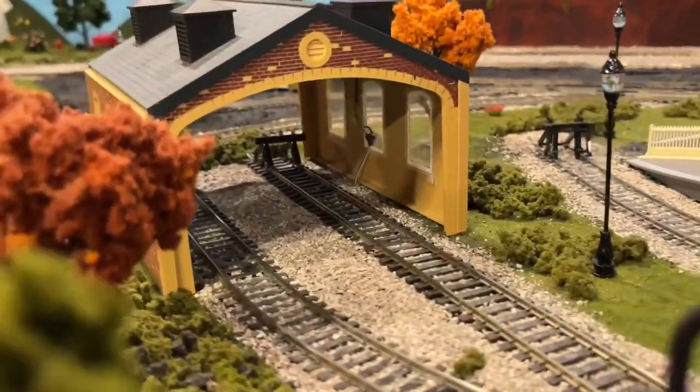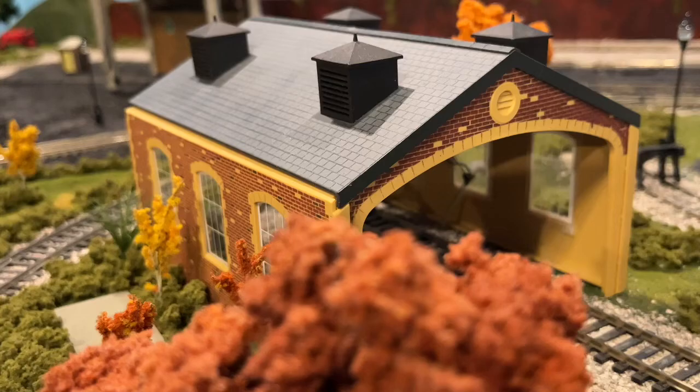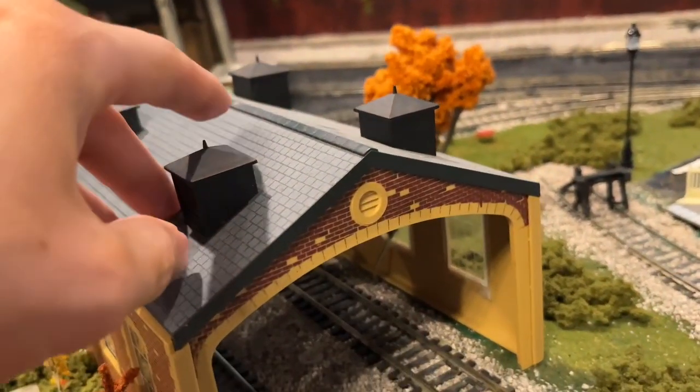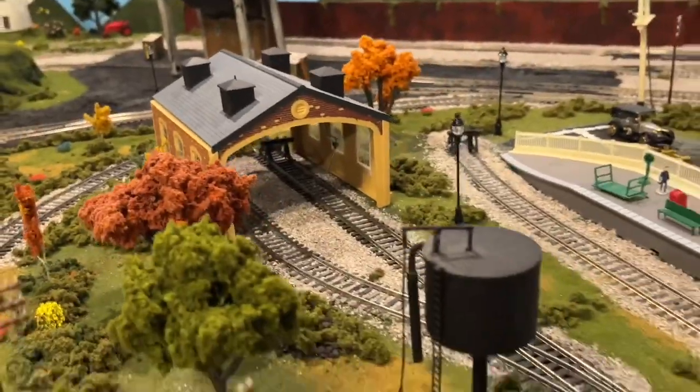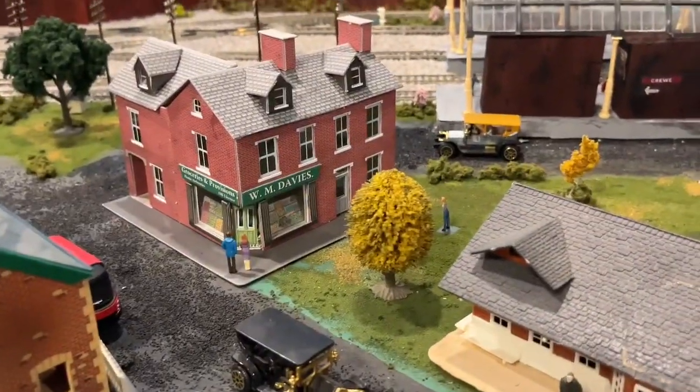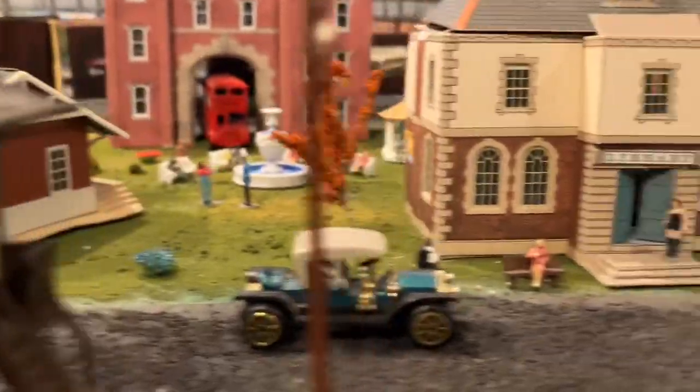We have the double engine shed here. I really like this. This is either a 70s or an 80s one, so it's pretty cool. I have a light in there and everything, which I'll show later. Then we have the town area, I guess, which is pretty cool.